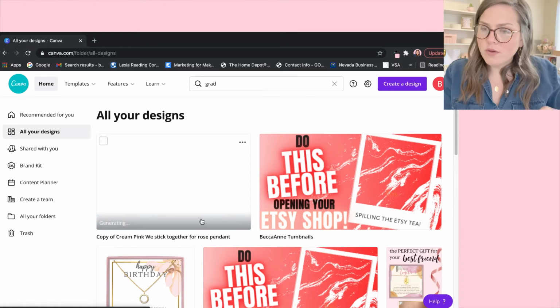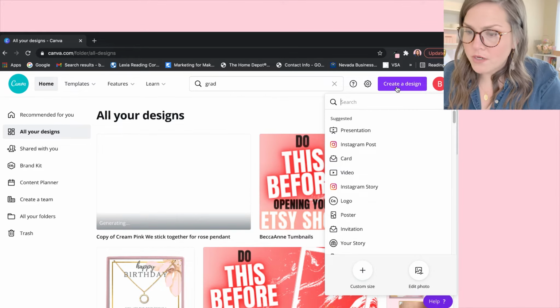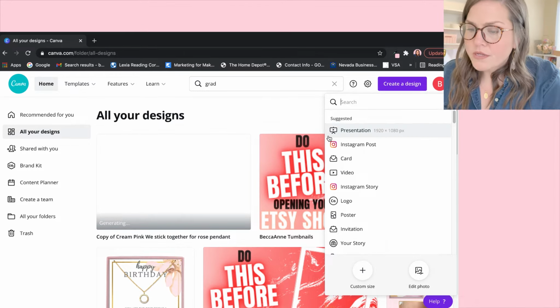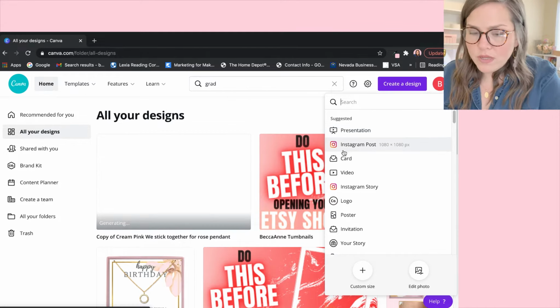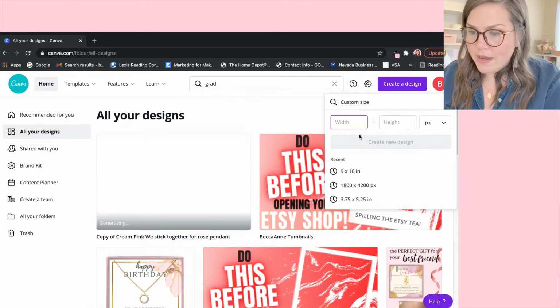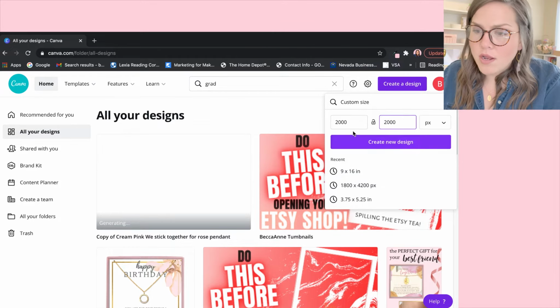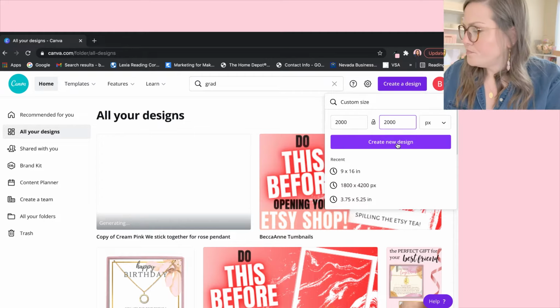Okay, so I'm just gonna show you guys how I do it, and it is super simple, and I'm gonna try not to be too long-winded here. So I go to custom size, and I really like to do a 2000 by 2000. When I'm creating a jewelry backing card, it's always a square, and 2000 by 2000 pixels is also the size that's recommended on Etsy for your pictures. So I'm gonna create that.